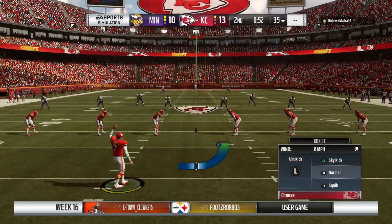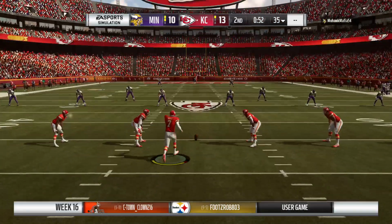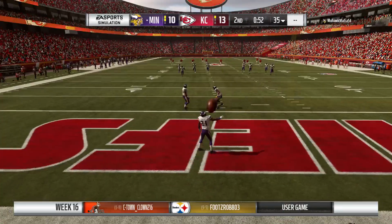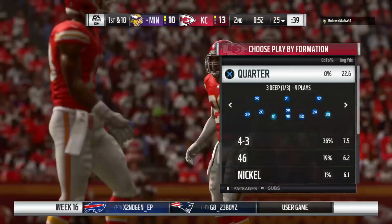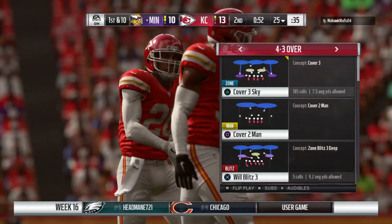Point after, up and good. And that gives them a 3-point lead. So they throw the pick six. They'll get another shot at it now as this one's in the air. And that'll carry over the back line of the end zone for a touchback. The Vikings offense now, they get ready to head back on the field.